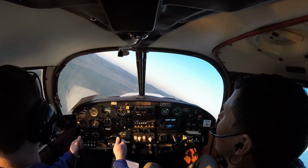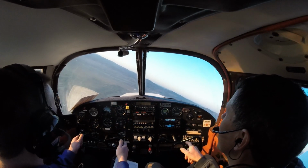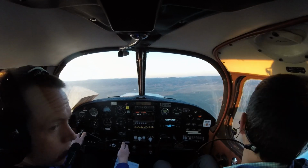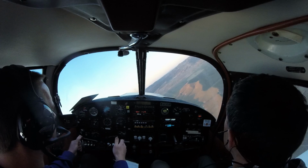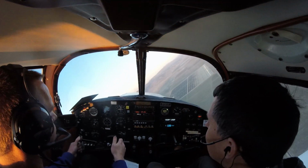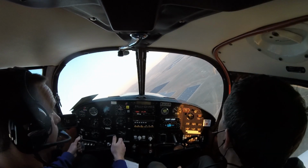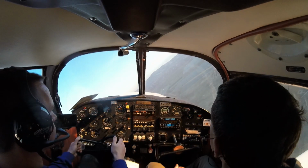Coming up on the heading. Start the rollout, nice and gradual. More than that though. There you go. A little bit of a push, and then roll straight into the other direction. Cross check your altitude. Looks good. Hold that nose right there. Perfect bank angle. Yep. Trending down there. You caught it though. Good correction.